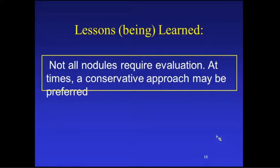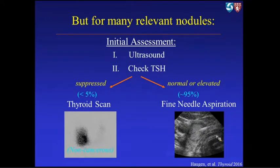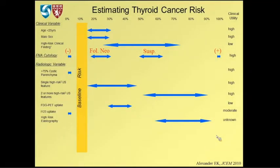So what is the lesson to be learned as we start that discussion? I think it's that not all nodules require evaluation, and at times a conservative approach is absolutely reasonable and at times even preferred. But for many relevant nodules, this is the pathway that is followed, and it will lead us forward. Now, again, one more step back and a quick tangent before I talk about molecular analysis, which is to say we absolutely do individualize care, and we should individualize care.